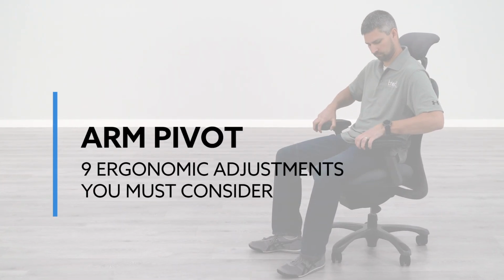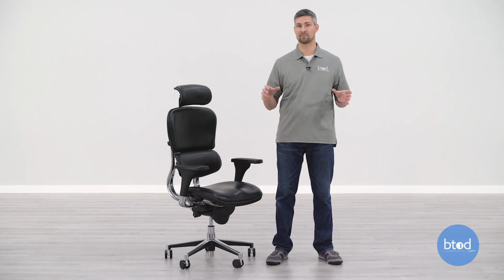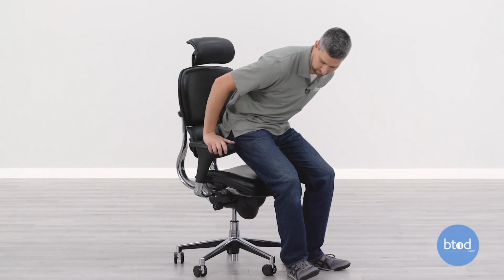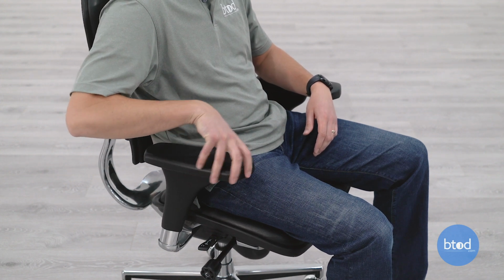So the last arm adjustment we're gonna talk about is arm pivot, which also gets 4 potential points. The arm pivot adjustment allows you to customize the fit for your forearms. Now I'll show you what this looks like. By adjusting the pivot on your arms, you can personalize the fit for different types of typing or tasking applications.